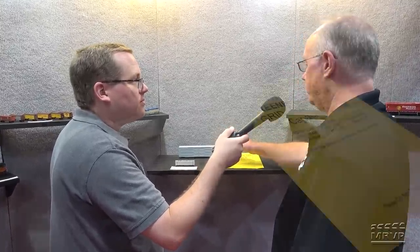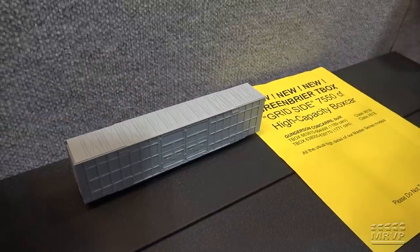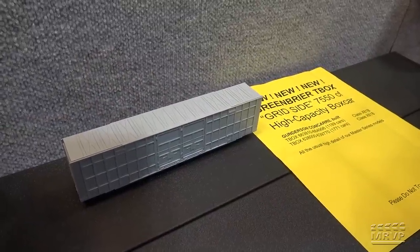And Steve, this car is going to have a lot of great separately applied details that we've come to expect from the master line. Absolutely. This is a very early pre-production shot. It will have etched metals, detail parts, cut levers, standalone grab irons and stirrups, etc. This is, again, just a very early pre-production sample.